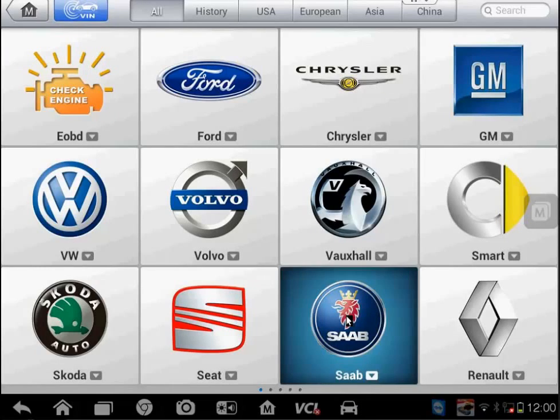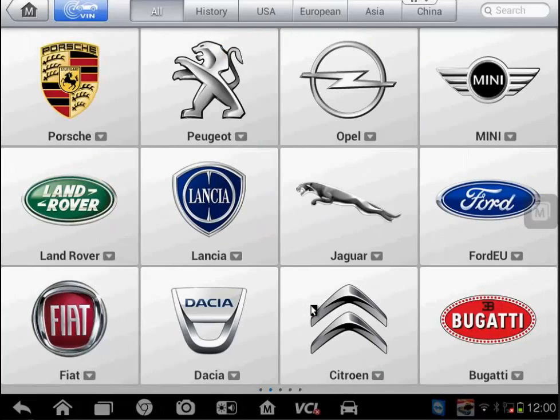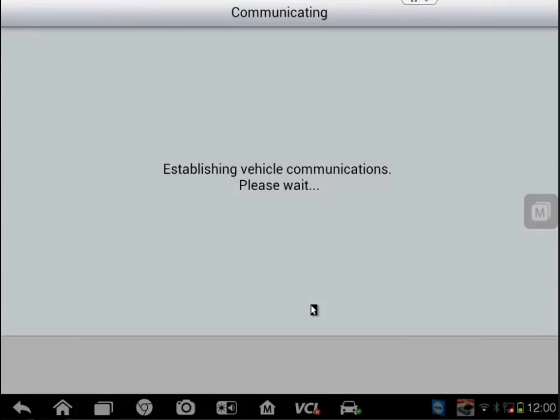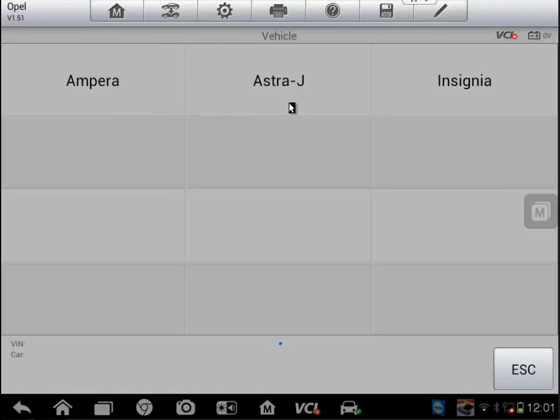Let's go to, what do I feel like saying? Opel. Opel's a pretty popular car here. Show you that interface. See, this interface, it is asking for the year of the car automatically. You see how it's a bit different? So just follow the screen, you guys.